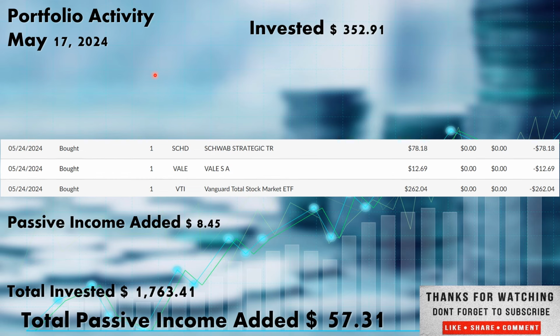And we weren't done. We went back into the portfolio on the 24th here. We added another $352.91. And with those funds, we picked up one of our weekly buys. We're going to be buying SCHD every week, regardless of what the market is. So one more share of Schwab Strategic Dividend Growth ETF, ticker SCHD, at $78.18. We added, this was actually the last purchase we made. We had a little bit of funds left over.